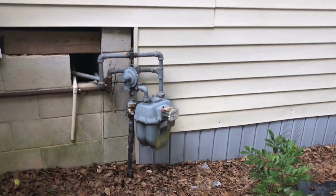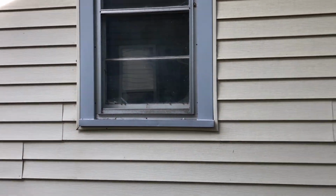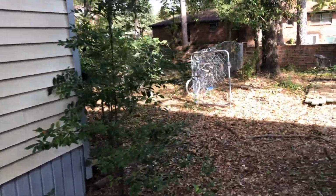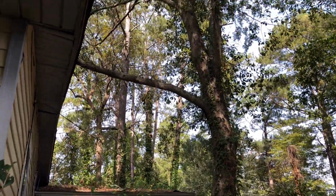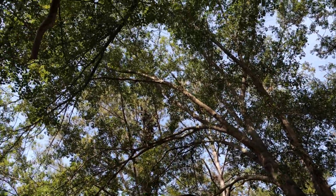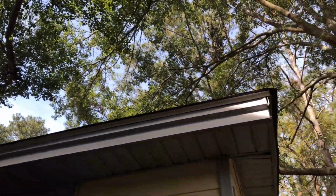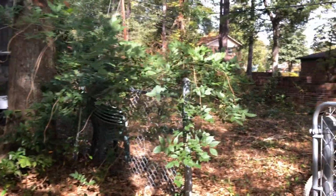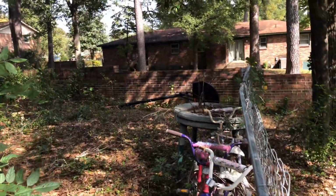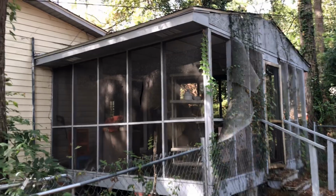Vinyl siding. There's natural gas to the property. Looks like we got a broken window here. A lot of trees. I mean, pretty much most of the roof is covered by trees. Supposedly the roof is only a few years old. From what I could see, it looked to be in good shape. Back porch here definitely needs some work.